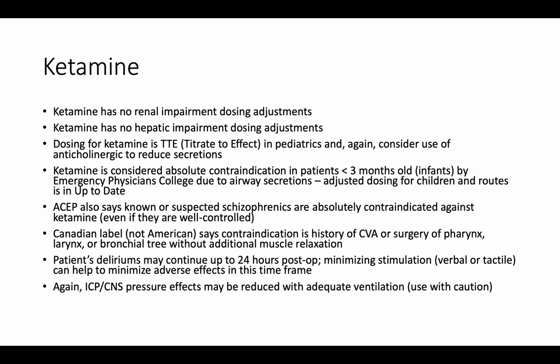The American College of Emergency Physicians also says known or suspected schizophrenics are absolutely contraindicated against ketamine, even if they are well controlled. There's a Canadian label warning that says a contraindication to ketamine is a history of CVA or a surgery of the pharynx, larynx, and bronchial tree without additional muscle relaxation, because remember, it can cause those bronchioles to open up.